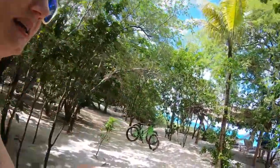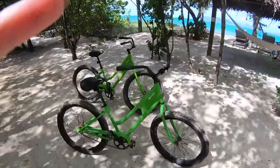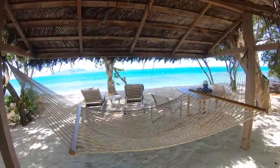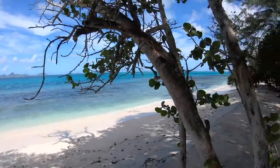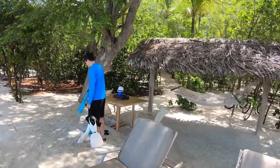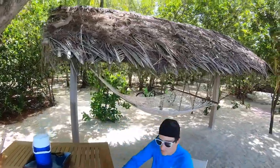Welcome to our private tropical island paradise. These are the bikes that we rode in on. Just a short bike ride from our cottage. Oh look, a man with water for me. Thank you, cheers. Now we snorkel.